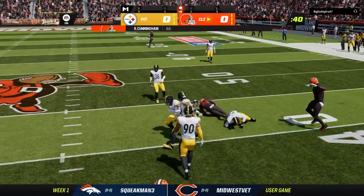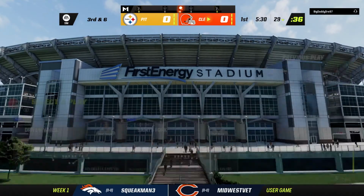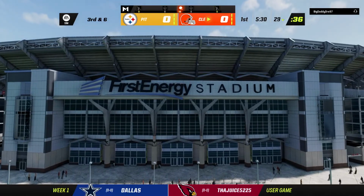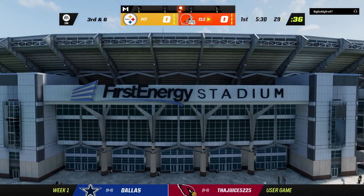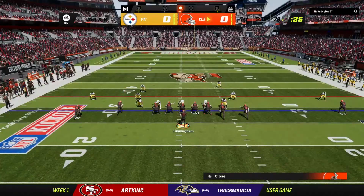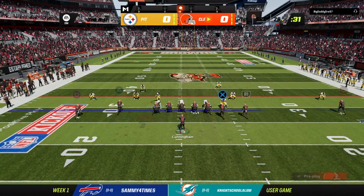And that is incomplete. A lot of force bearing down on him there. He could not hang on. It's 3rd down. Excellent defensive effort to get to him and provide a little contact before the catch could be made cleanly. This defense looking for an early stop. This is 3rd down and 6.